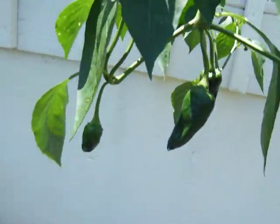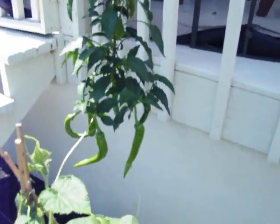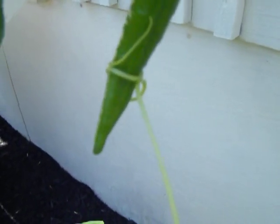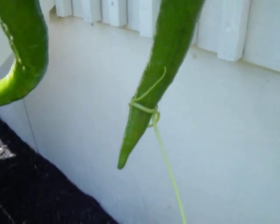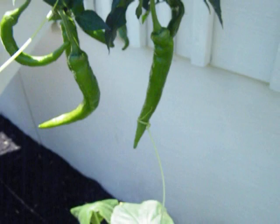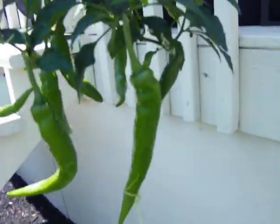These are our anchos. A couple of them growing. And then these are our cowhorn. Well, look at that. The cucumber plant below has actually come up and must be hungry. Grabbed a hold of my cowhorn. This one's trying to grab it. So we've got a bunch of those on there.